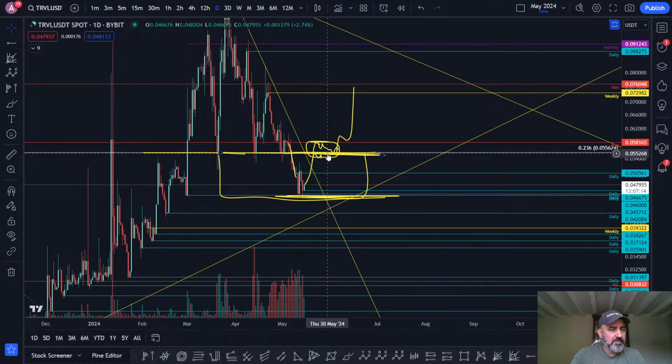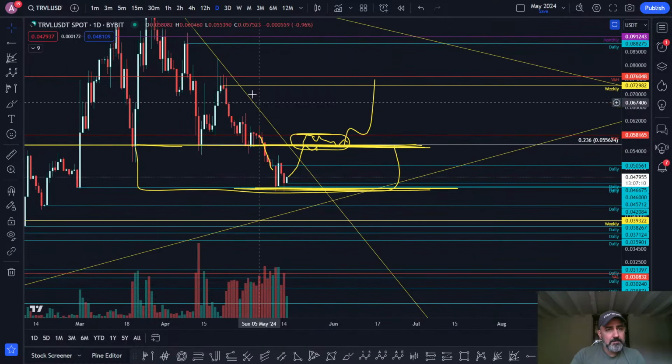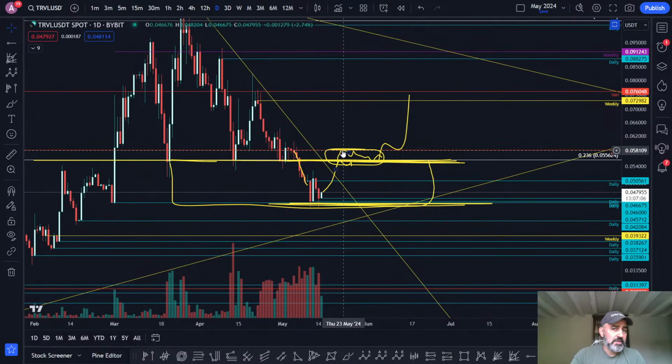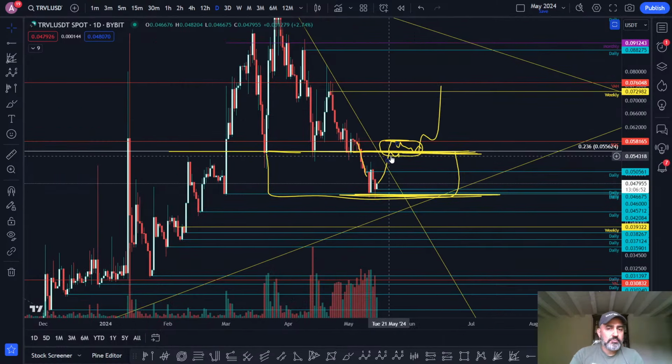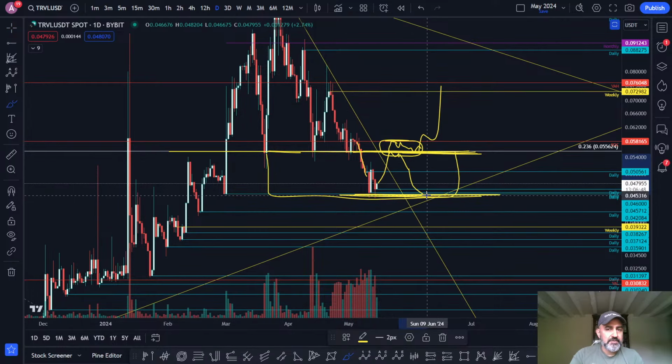And so this is going to be a real test for us to see what happens next. That will be breaking this steep trend line too. So it's possible it could happen. Yeah, if we do break that trend line, I don't see why we can't get back above the 236. The next question is, do people buy the back test for continuation to the upside, or do we get a rejection and do we have to go right back down to find more liquidity?